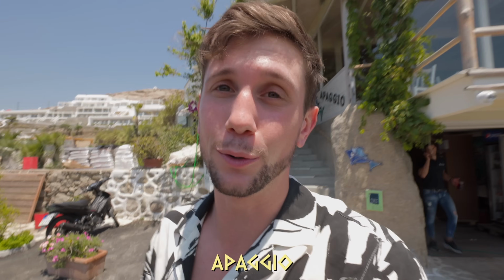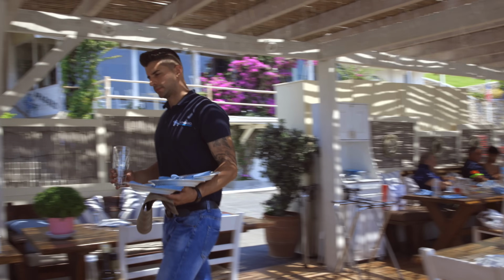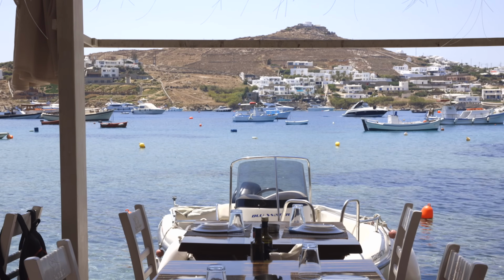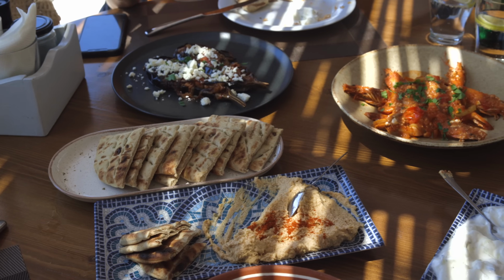So after an amazing little swim over at Kapadi Beach, we've just come to a place to get some seafood. Now this is a Mediterranean restaurant with amazing food and a view that's just as good. So this is already incredible. We're right by the marina on the water, and so you've got a spread here of Mediterranean.